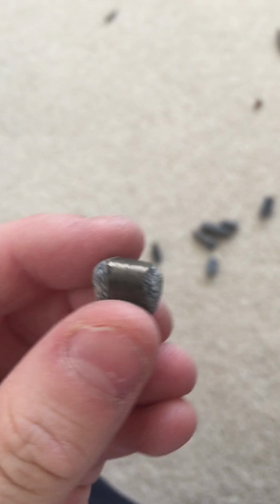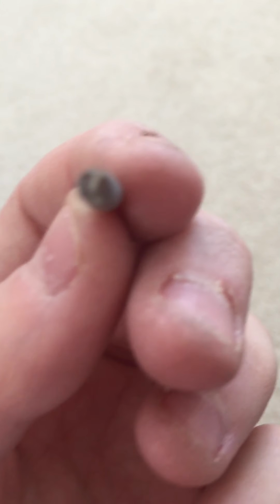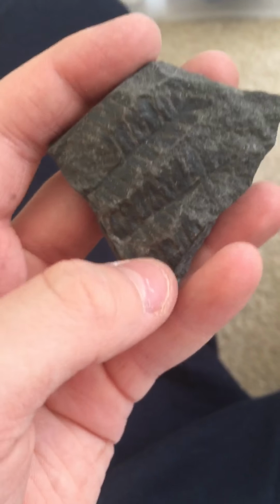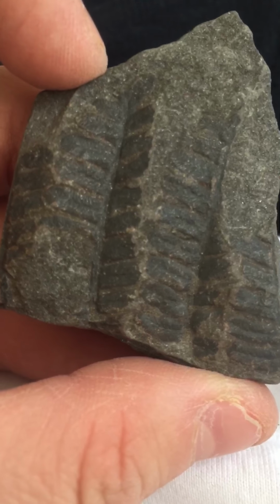The one preserved in pyrite. That's sick. Oh, I love this one. It's just thin, a bit pointy. Look, it's full of veins. Fossilized ferns. Fun. This one I bought as well. You can see the individual lines on it.